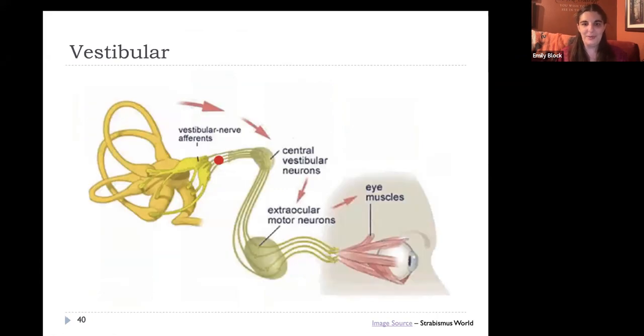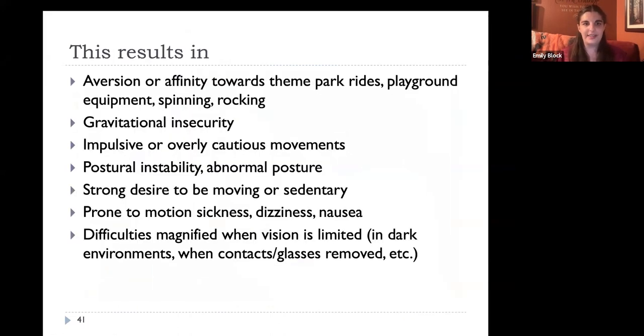All right, now on to vestibular. So we were talking about where our body is in space. Now we're talking about how our head is moving in space, you know, upside down, right side up, going forward, backwards, acceleration, things like that. If you have trouble with that, that can look like either aversion or affinity towards theme park rides, playground equipment, spinning, rocking, things like skateboarding, bike riding.